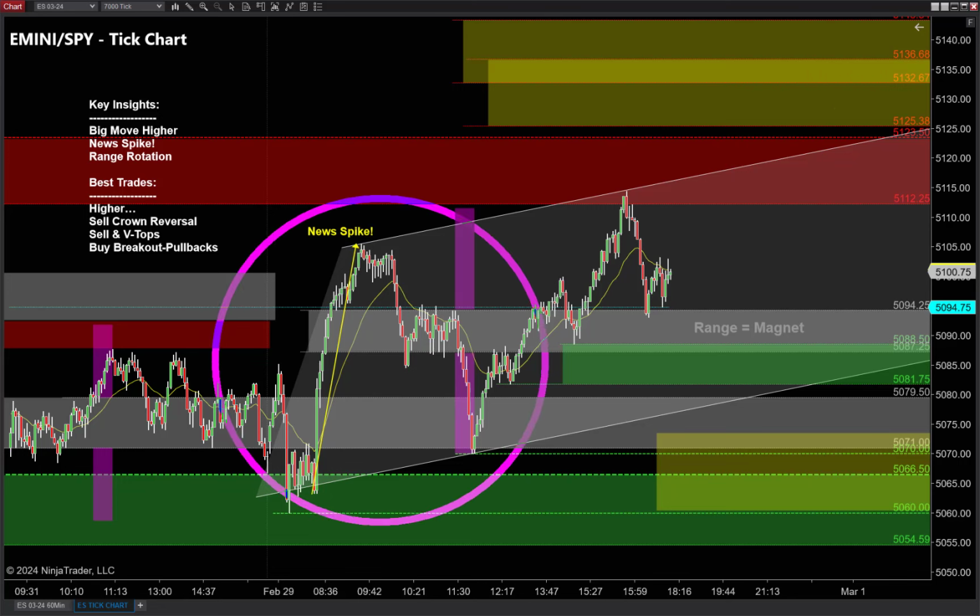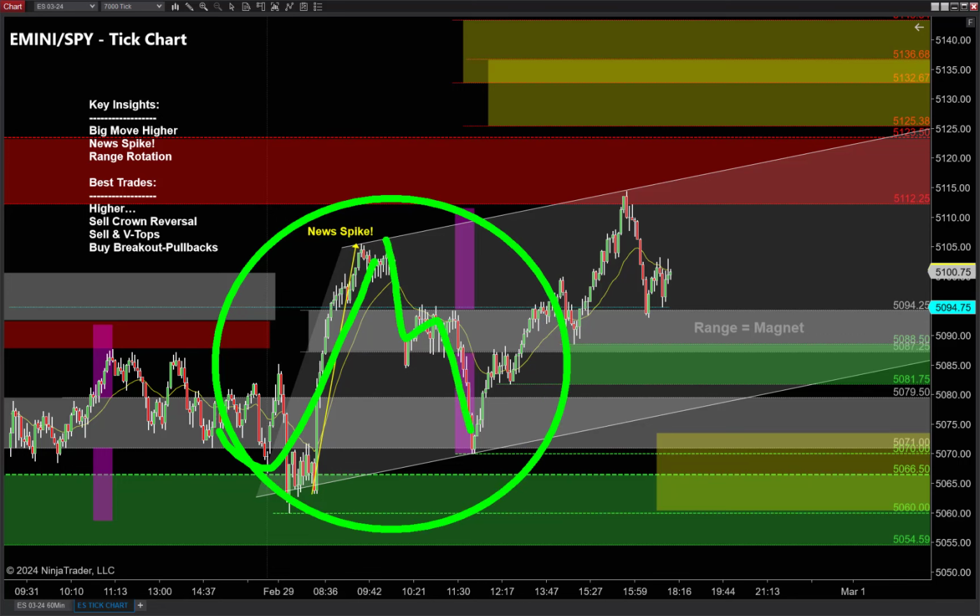Look back here. Look what happened back here. Big breakout, big pullback, and then look what happened right there. What happened right there? The bears came in and they got caught, right? They got trapped. That is the sequence we want for tomorrow.